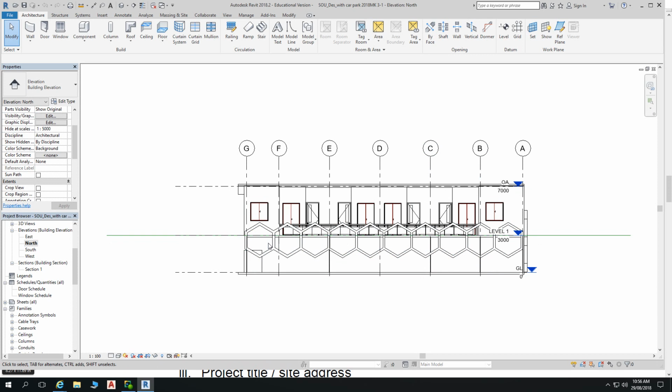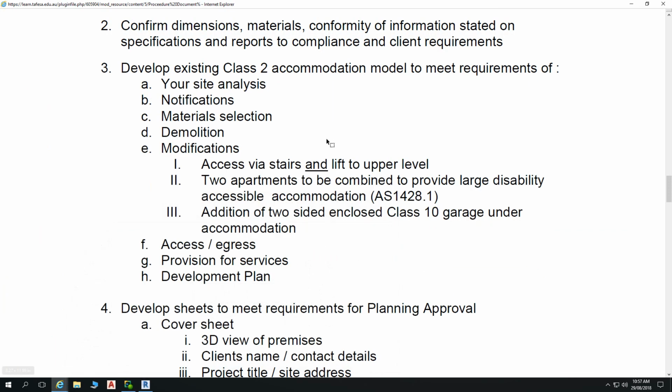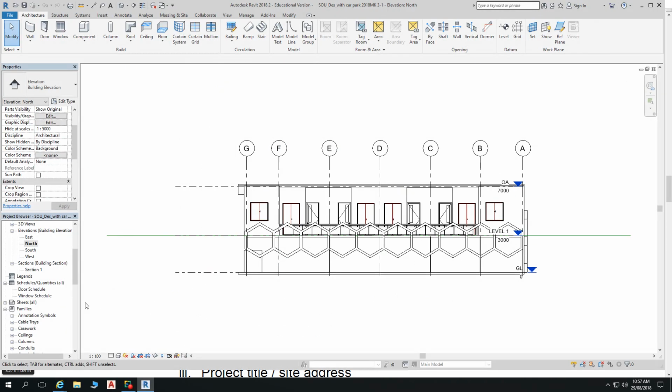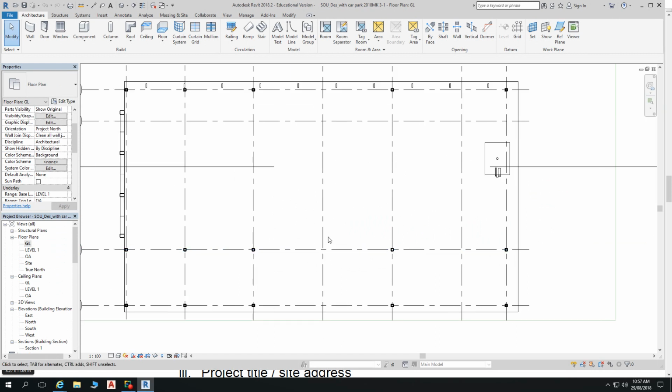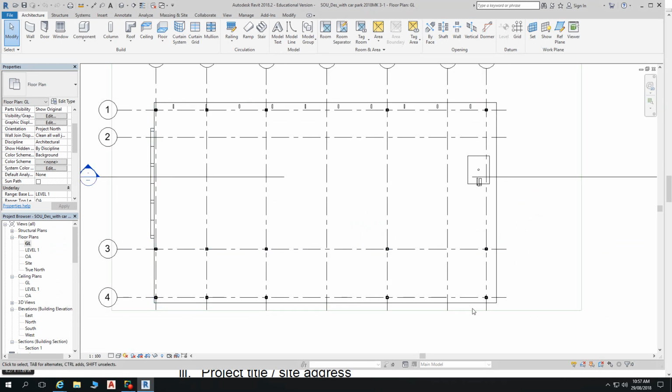So we certainly have that to deal with. And here's our air conditioner again. Probably want to be moving that. Addition of two-sided enclosed Class 10 garage under accommodation. So we're going to have to look at, actually, we'll go to our ground level here. We're going to have to enclose two sides of this, or at least two sides.